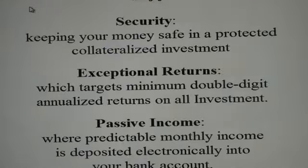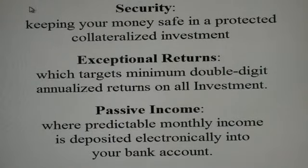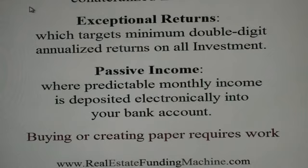Okay, so just to recap a little bit, when you buy these notes at a discount, your money is actually protected quite a bit, because you have an investment backed up and secured by real estate. And you have some wonderful returns. You can get double-digit returns on all of these investments. And the passive income is really good too. Passive income without being a landlord. That's the best type of passive income that you can have.